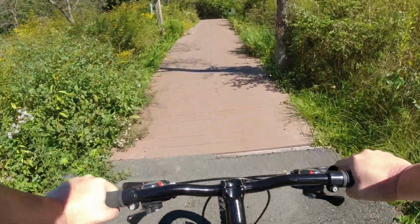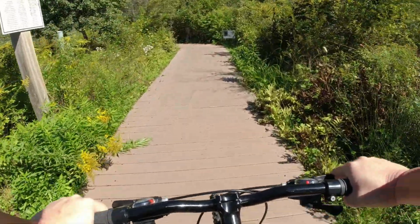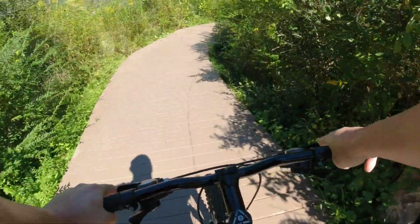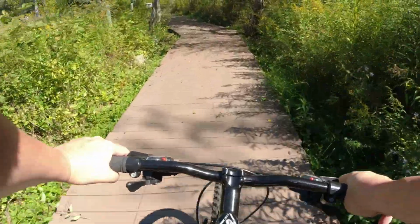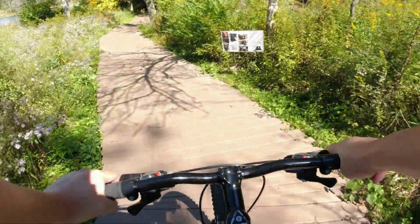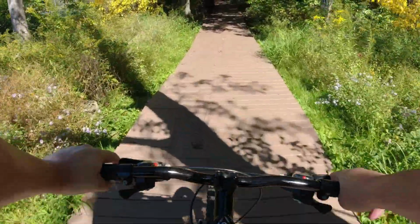So a little bridge we're going over, and now this wooden boardwalk is here. And you walk on it for the entire way around until you reach the parking lot area. How neat is this? They have signs along the way about wildlife animals. Tons of wildflowers, as you can see. But this is so cool.